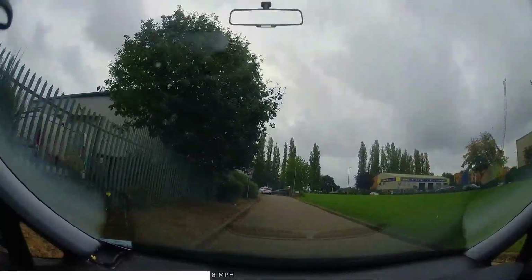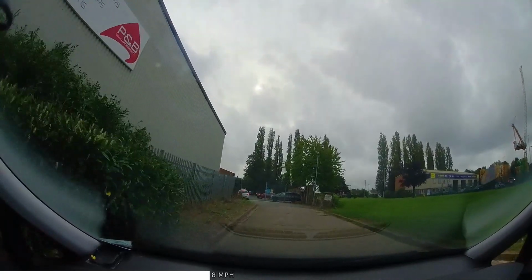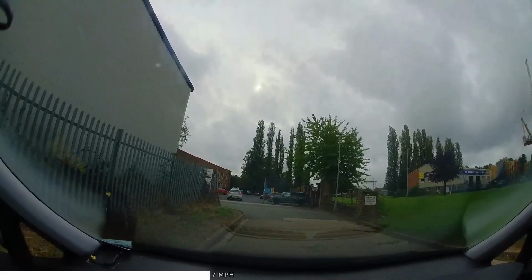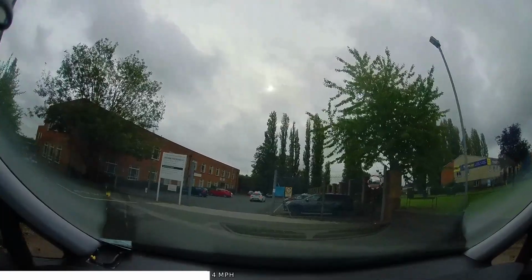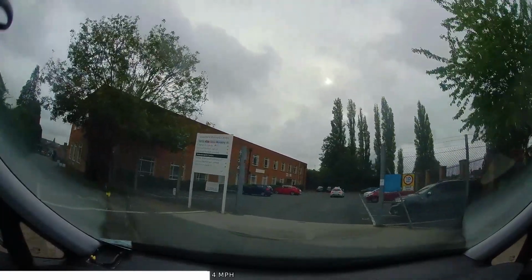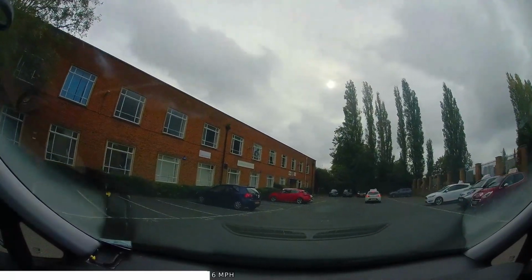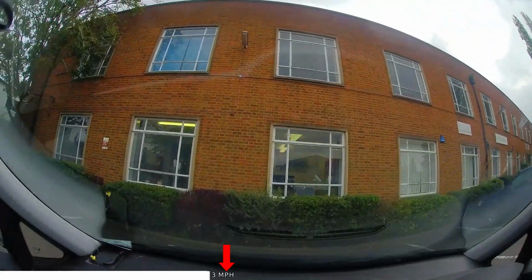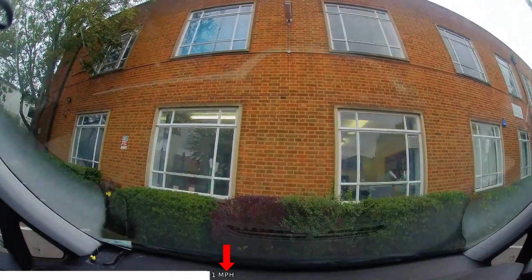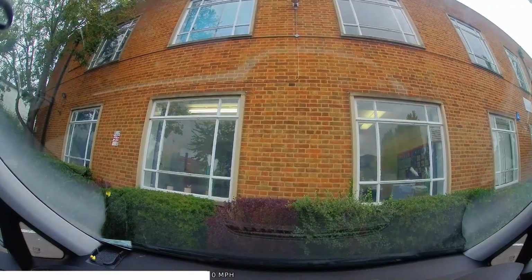Drive ahead, through the gate, beware of vehicles on your left, then drive forward into any space. You've already done your maneuver, so it doesn't have to be perfect. Secure the car and turn off the engine. I'm pleased to say you've passed.